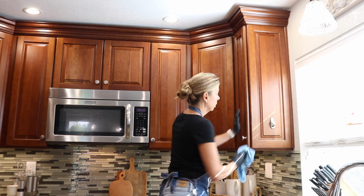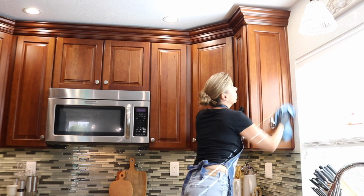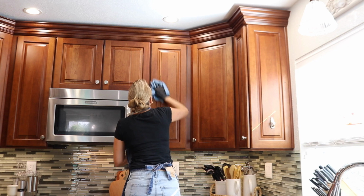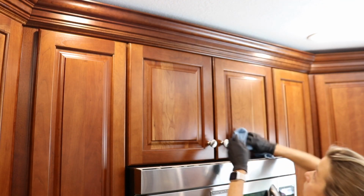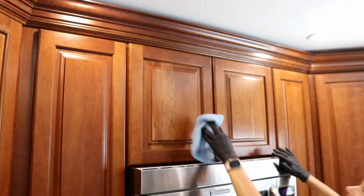I clean the cabinets on a weekly basis so that the grime doesn't have a chance to build up, but I usually do a little bit every day instead of all at once. So while I'm cleaning up in the kitchen, I'll clean the stainless steel or wipe down a section of cabinets, but there are times when I just don't have the energy, so I'm spending a little more time today.